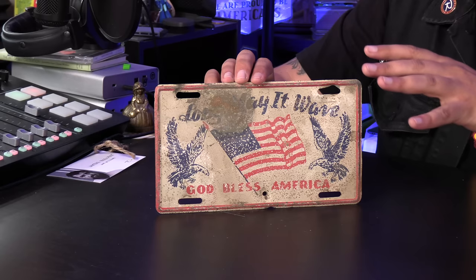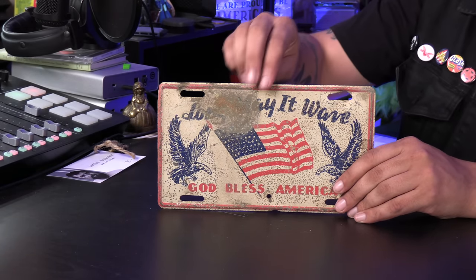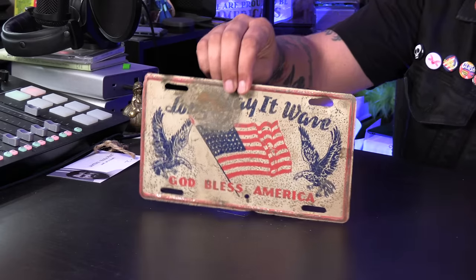I don't know. I have not been able to find a picture of an exact one of these, so we take our best guess. This is a little more expensive than those plates, so we put that in the antique store booth for, you know, a couple of bones, and then see what happens with it. I thought it was cool.